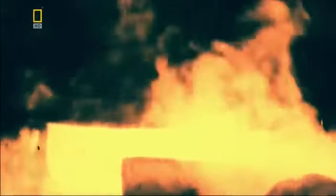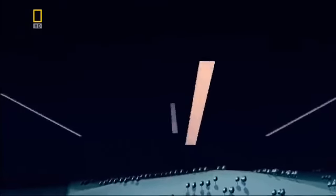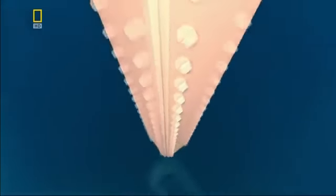Rather than use stone blocks, builders opt for steel plates. 4 plates join together to form a shaft 11 meters tall. These make strong building blocks, far lighter than solid steel.